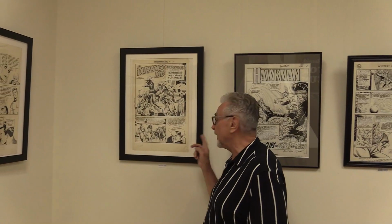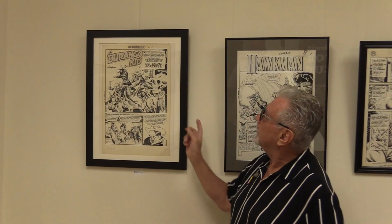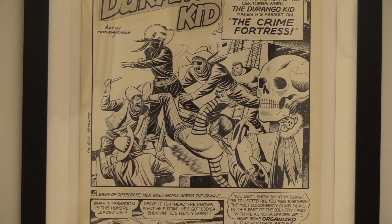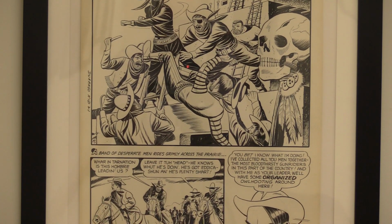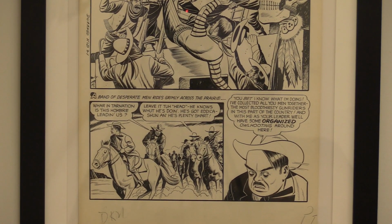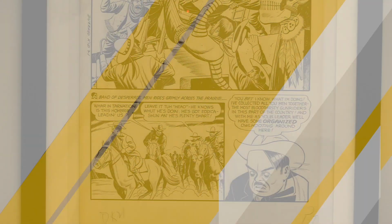This one is from 1953. I was 1 year old at this time, and it's the Durango Kid, and it's art by Fred Gardenier. And this is a beautiful example of his work with the skeleton and the bad guys and the good guy, the Durango Kid with his mask on. And it's the cowboy genre, which was very popular in the 1950s.